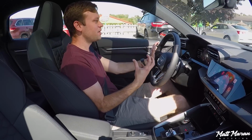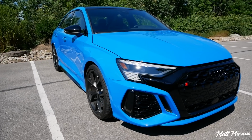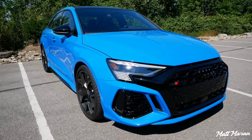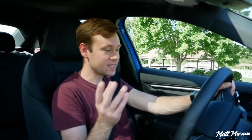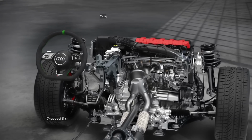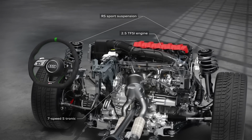I love the compact dimensions of this thing. It really makes it feel nice and just very tossable and fun. Other things to note here. So this has this 7-speed dual clutch automatic, but it's unique here for the RS3. So different than an S3 or any other Volkswagen or Audi thing. So it has unique ratios and unique tuning, and it's been beefed up as well.